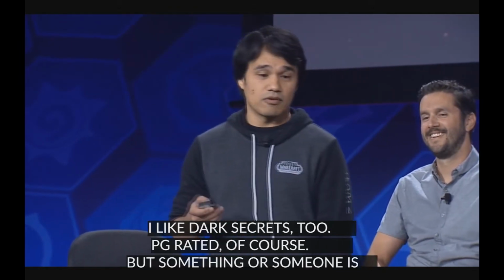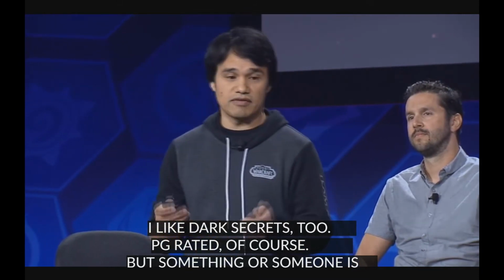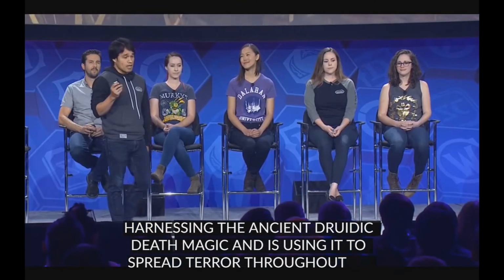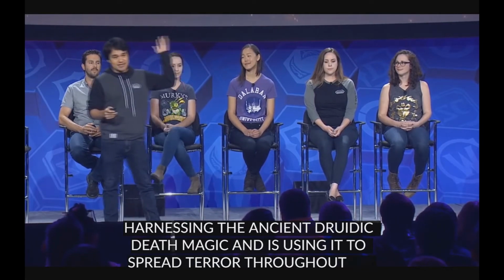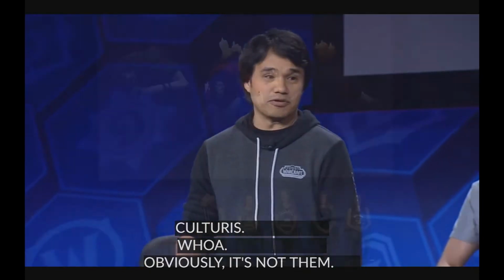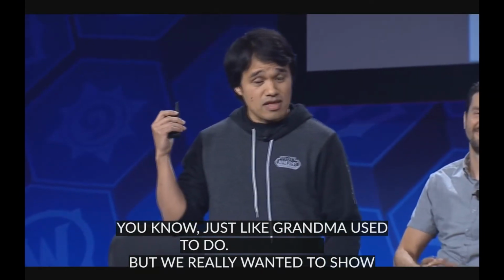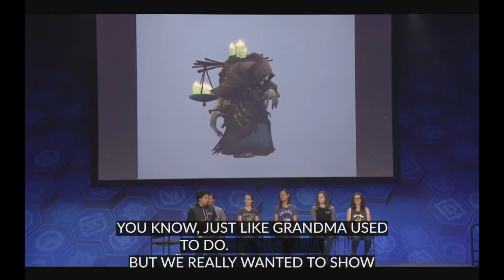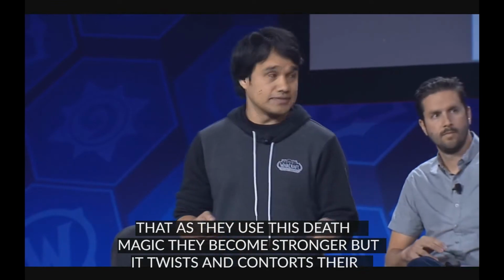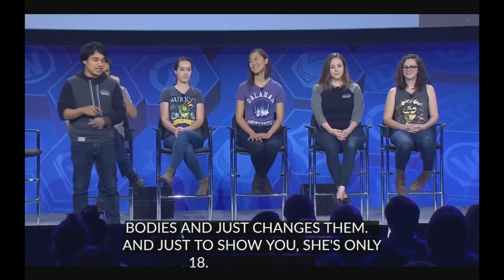But something or someone is harnessing the ancient druidic death magic of the Drusvar and is using it to spread terror throughout Kulturas. Obviously it's not them. They're just sweet little old ladies who want to use your bones for rituals, just like Grandma used to do. But we really wanted to show that as they use this death magic, they become stronger, but it twists and contorts their bodies and just changes them. And just to show you, she's only 18. So death magic's no good.